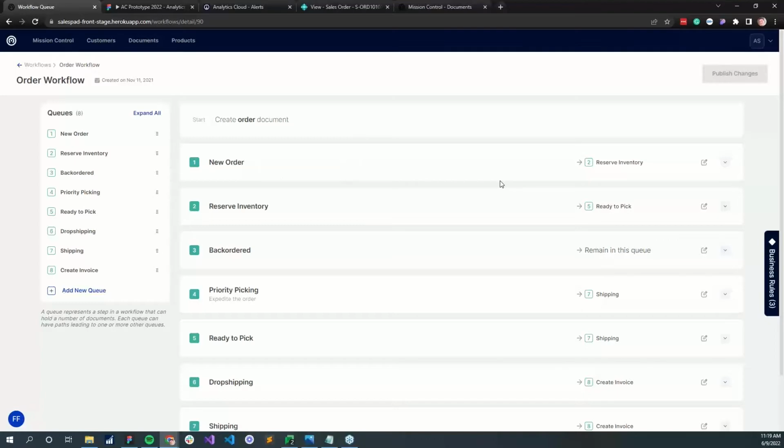The other concept are these queues and the routing that Matt mentioned earlier, making sure that you can define that process for your business. We take a new order in, what actually needs to happen to that order? It depends on lots of other scenarios, right? Is the customer in good standing? Do we have the inventory in stock? Do we think we can get it out in time? Is it a really important order that we want to triage and put into my priority picking process?